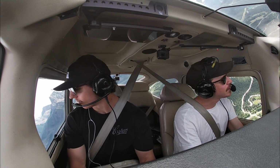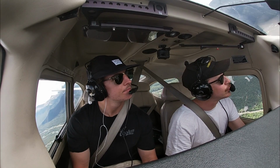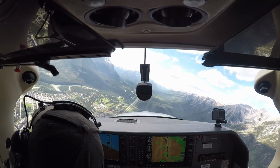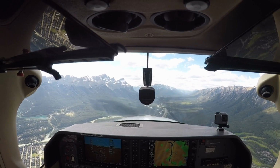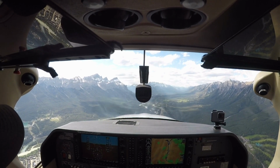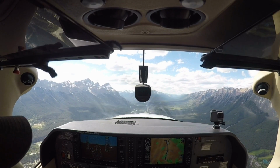So Canmore has, I think, 3 or 4 world-class golf courses, and with these kinds of views, what's not to love, really? It's such a beautiful place to live, nestled right in the mountains here, real close to Calgary. So we're going to keep heading west from here, and the next town we're going to cross is going to be Banff town, where me and Jack both live.